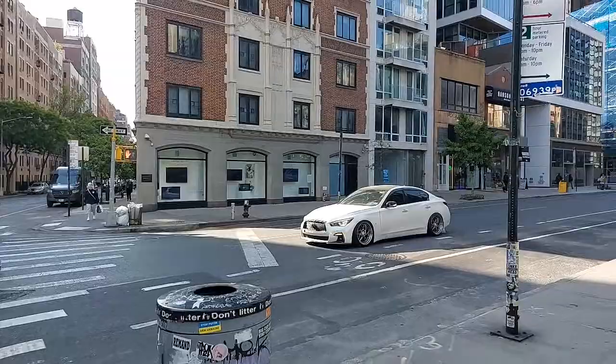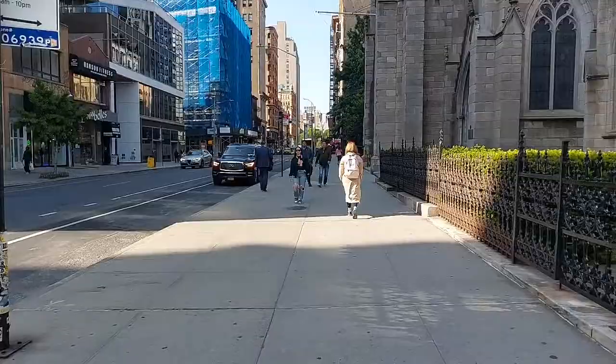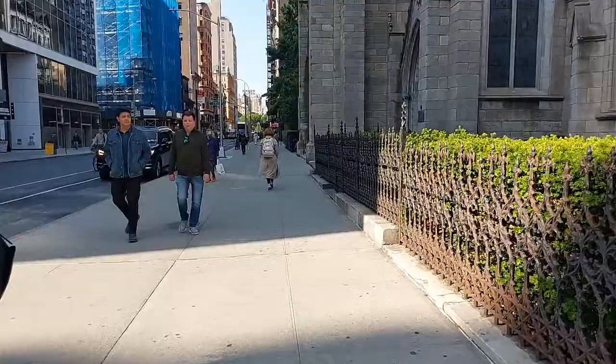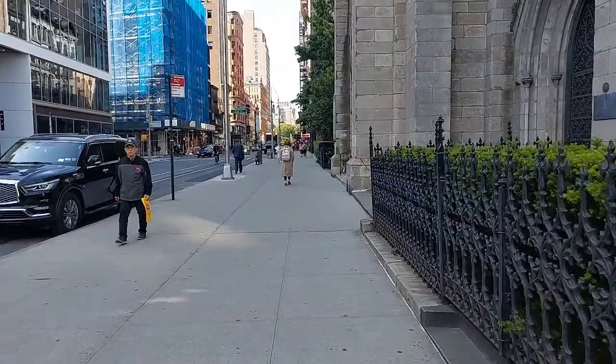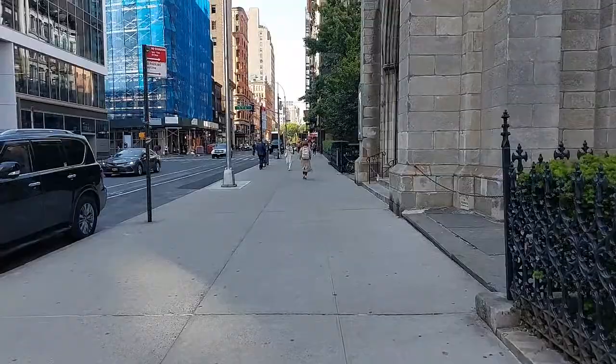Now, the streets are all the same distance apart. Each street is 1/20th of a mile from each other. So for every 20 New York City streets, that is 1 mile. So from East 10th to East 11th, that's 1/20th of a mile.